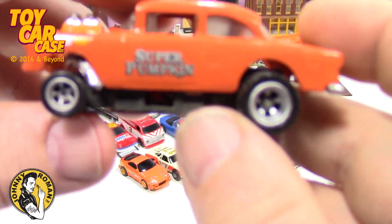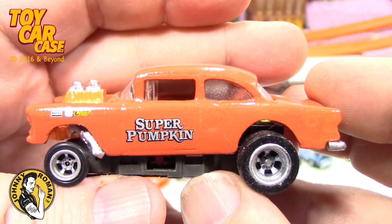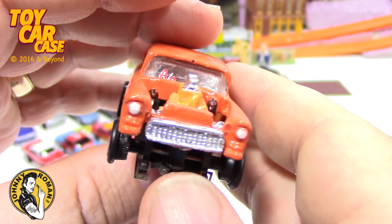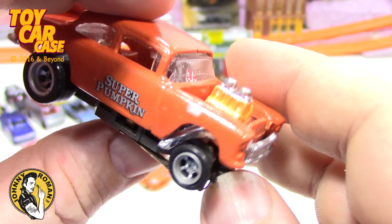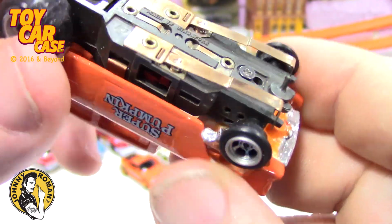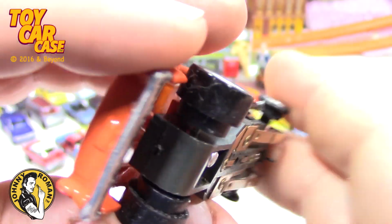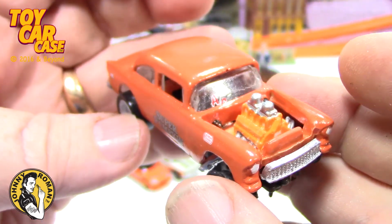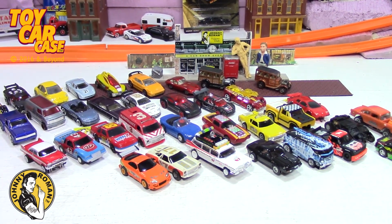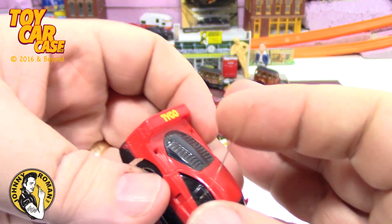Oh, 55 in the house, love this. Super pumpkin. Look at replicating a straight axle dragster. It's kind of weird the way it's sitting in there so high. But that's for another video. Right now I'm just showing them to you, seeing what you see and seeing if you like. Oh, look at this one, it's got an antennae on there. You see that?